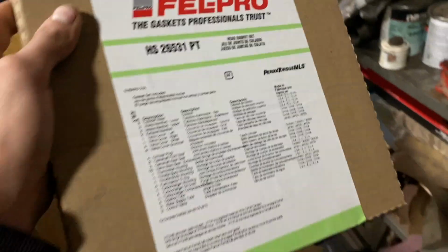And over here we have ourselves a brand new short block. It's got the pistons, rods, crank already in there. It's a Type RA block, so a little bit more durable than the OEM ones. We also got our head gasket kit, our gasket kit, all that.